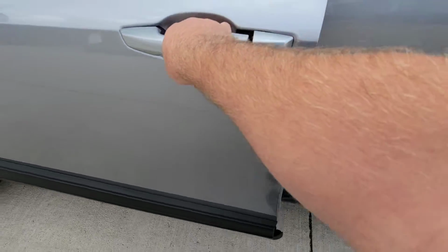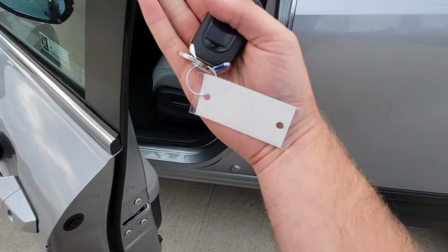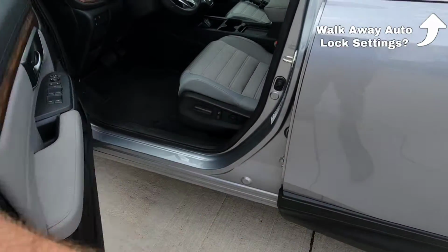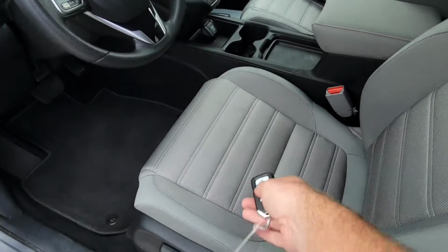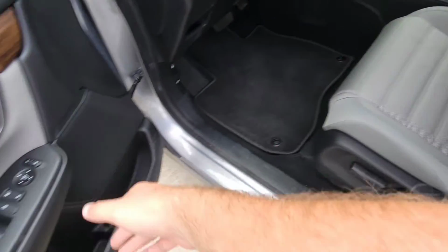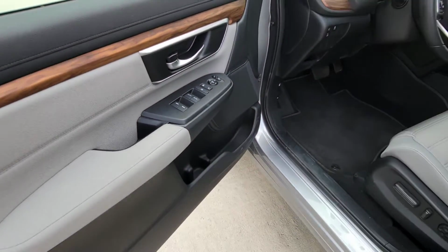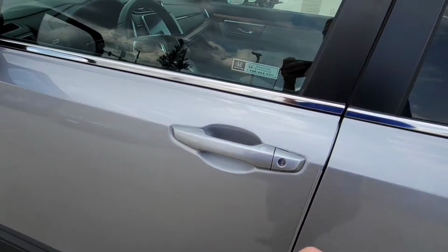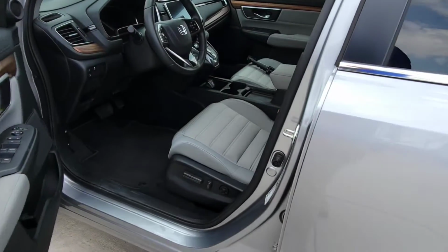Or you can simply walk away with a walk-away auto lock feature. I get 10 feet away from the car and it automatically locks the doors too. So you can have that on or off. Those days of accidentally, oops, I dropped my key fob in the car, right? Hit the lock button, walk away, shut it. You cannot accidentally lock your keys in the CR-V. Those days are over.